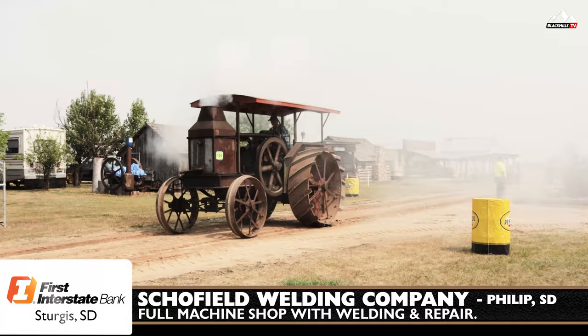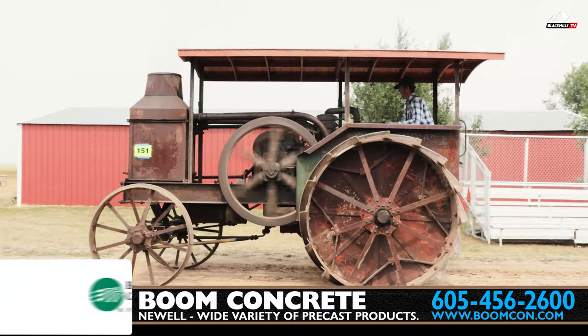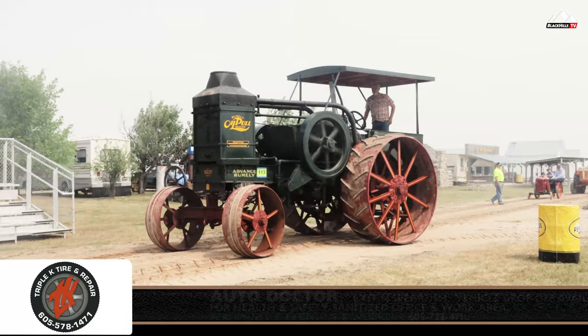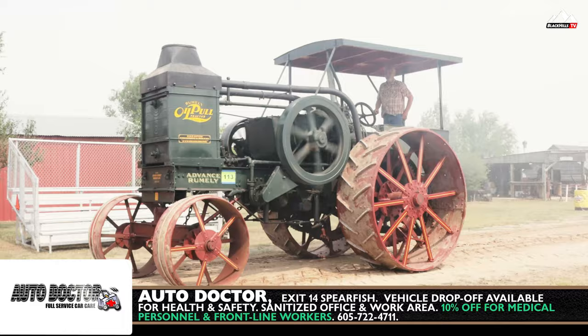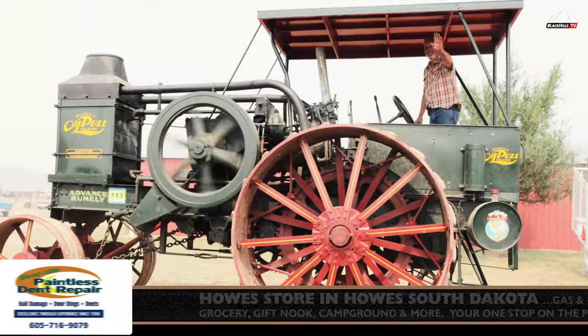1921 Rumley model 2040, owned by the Williams family. John Kirby's doing the driving of it today. 1921 Rumley. 1918 Rumley Model E, owned by Doug Jansen. This is the biggest Rumley made. It's a 30-60 horsepower, two-cylinder with 10-inch pistons and a 12-inch stroke. 1918 Rumley Model E, 30-60 horsepower.